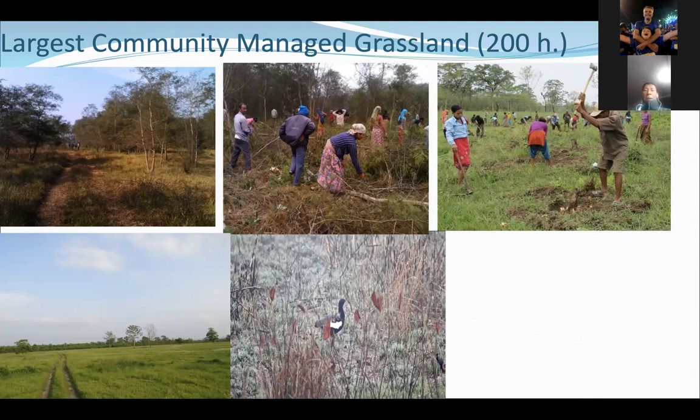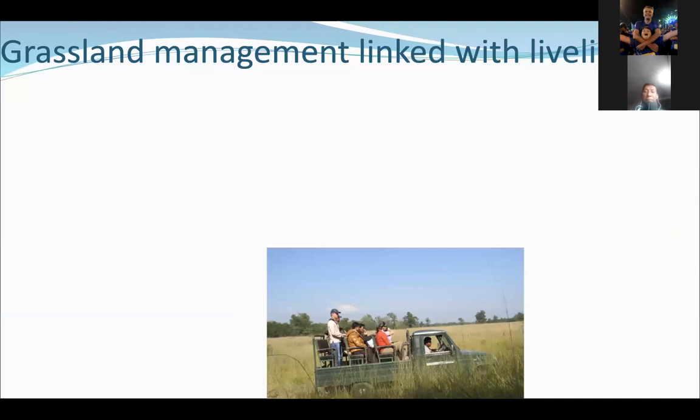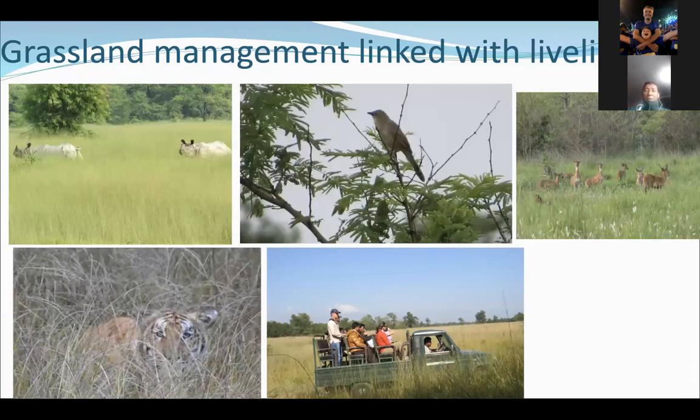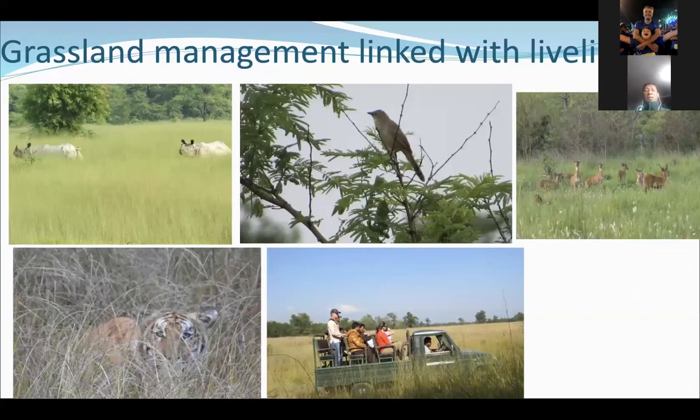And then once we managed the habitat, like here you see the beautiful green grassland, one of the very rare species, the Bengal florican, arrived. Next one, please. And then the number of deer increased in the area. Next one, please. Next one. One more, please. So here you see the number of rhinos has increased in the area, where we have recorded 35 rhinos within 400 hectares.